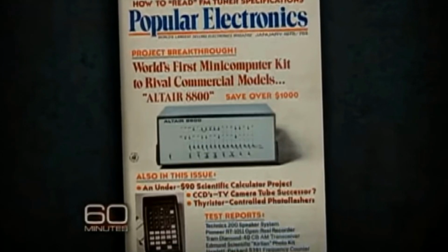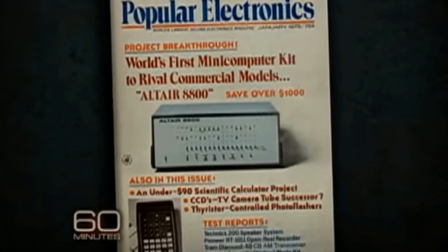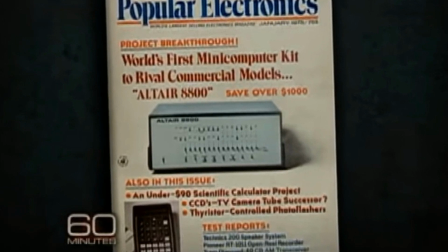A major milestone for us was when we were walking through Harvard Square one time and saw this Popular Electronics magazine. Having seen this on Popular Electronic magazine sparked the interest in creating programming language for the small machine to operate on.